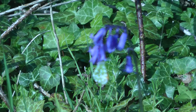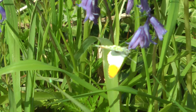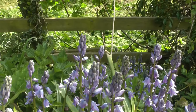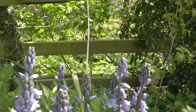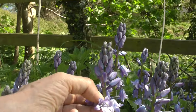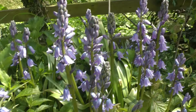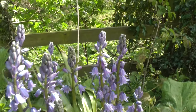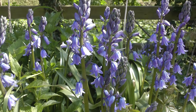There's an orange-tipped butterfly on a bluebell. I think these are Spanish bluebells growing in this lay-by. They're enormous. They look very nice, but they're very out of place compared with the English bluebell, which is across the road. And of course they're beginning to spread down the bank.